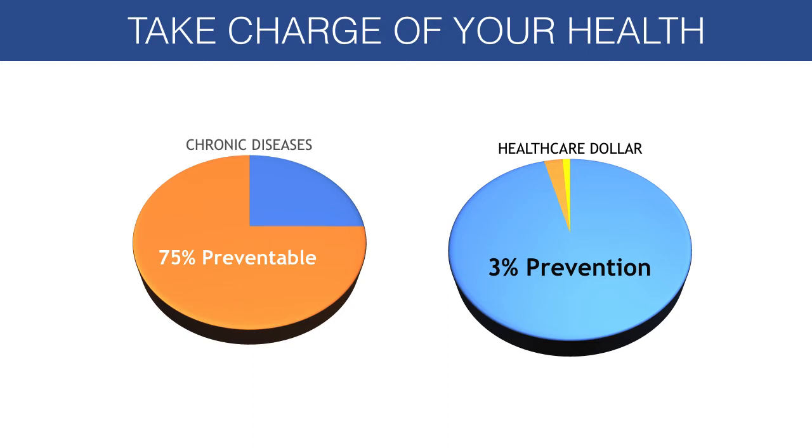Unfortunately, very little is invested in preventing disease. In fact, 97 cents of every medical dollar goes to treat diseases after they have already occurred. Only 3 cents is spent on preventing disease.